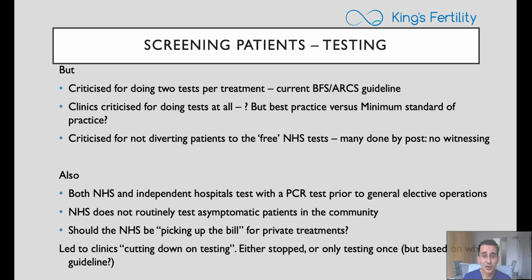But as far as I can read it, and thank you very much, Jason, for mentioning it, doing 2 tests per treatment per person is actually what the guideline says. And of course, you don't have to do tests. Again, the guideline says that. But again, there is a difference between minimal practice and best practice. And again, that's a discussion to be had.